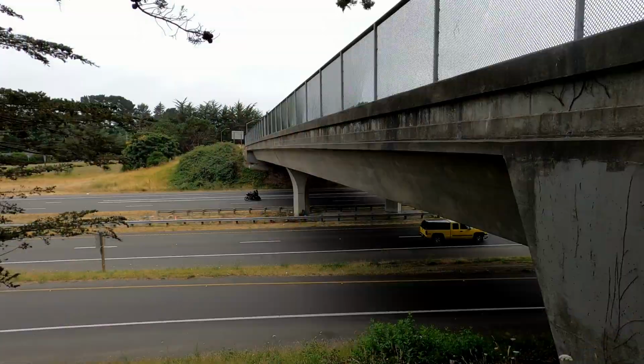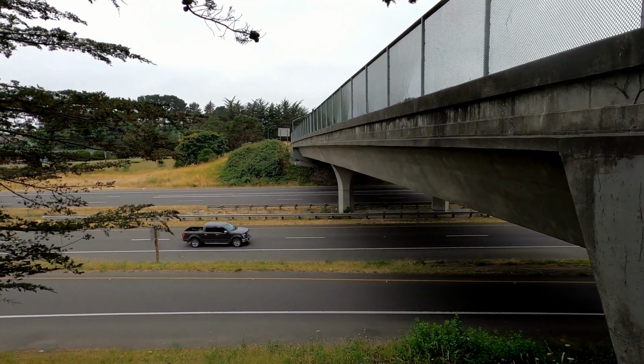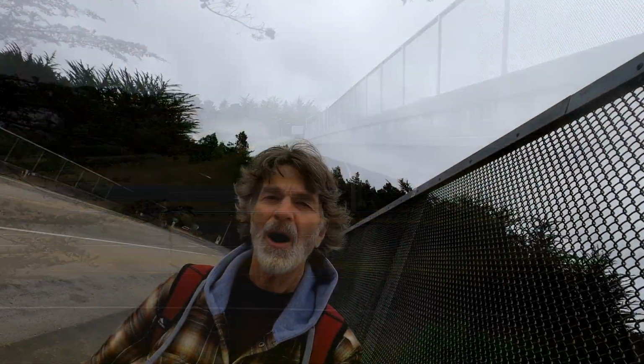I just find this so remarkable. Here's all these cars and trucks roaring by right below us on the Highway 101. And beneath all that activity flows the Jolly Giant Creek. I asked Mark what it's like in that tunnel. You know, can anything live in there? And here's what he had to say.